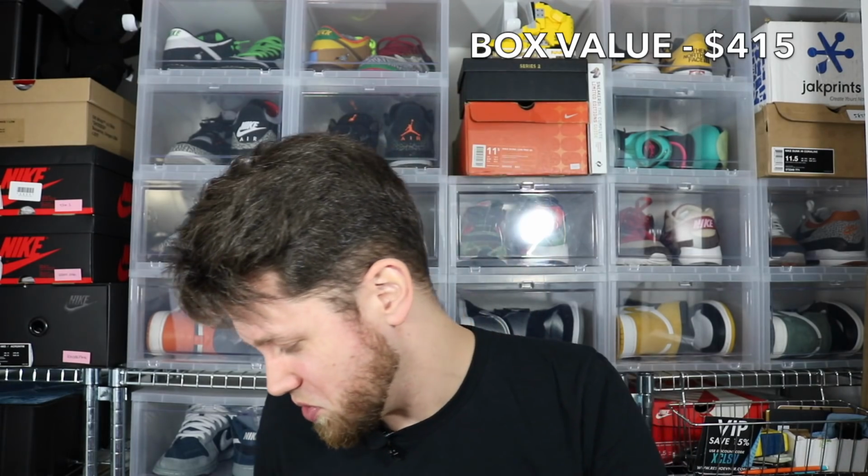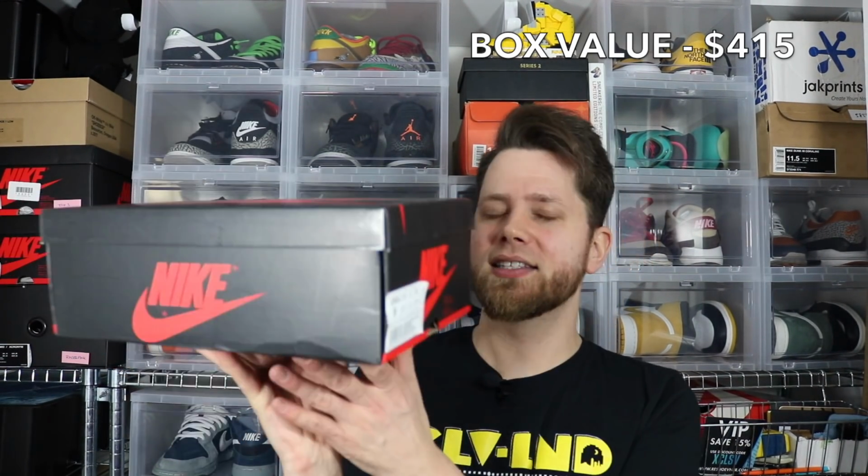A lot of these high ticket boxes are like a bunch of not great shoes and then one money shoe. So hopefully it's a good money shoe because it's definitely feeling like it's a bunch of, I hate using this term, but it's a bunch of bricks and then one good shoe. Let's stay on the Jordans though. This is an Air Jordan 1 size 9. It's actually not bad.